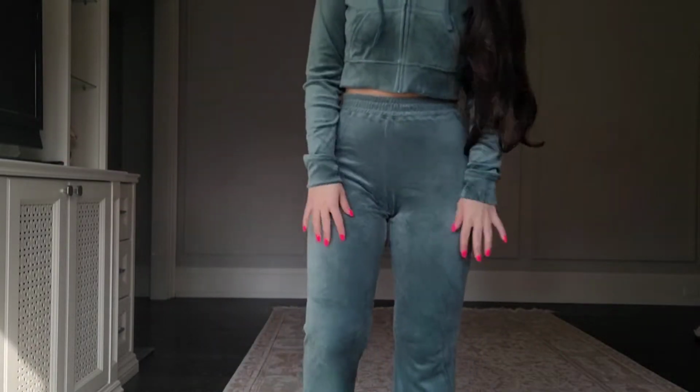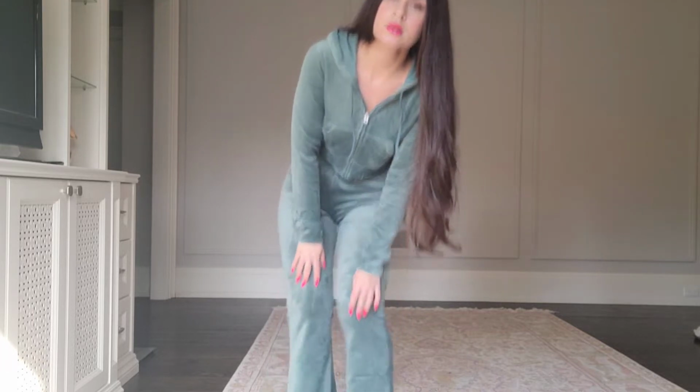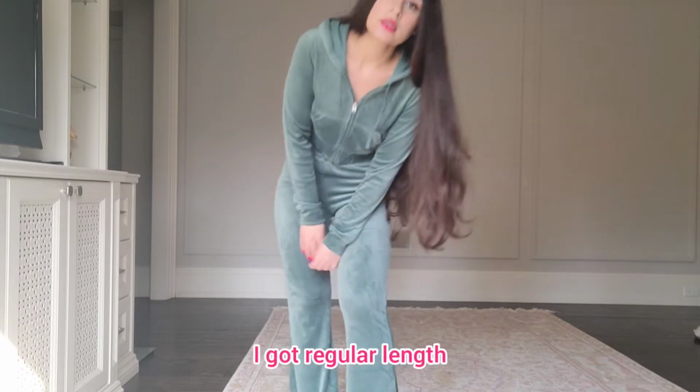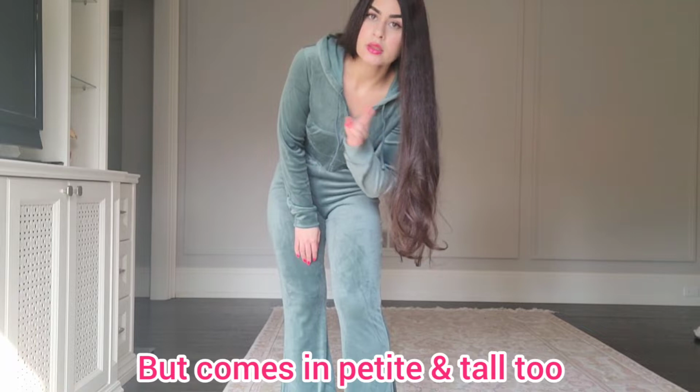Okay, so this is the blue green color, and I think I will 100% keep this one because it's perfect. So the top is extra small and the pants are small. And you can choose the length for these to be either petite, regular, or tall.